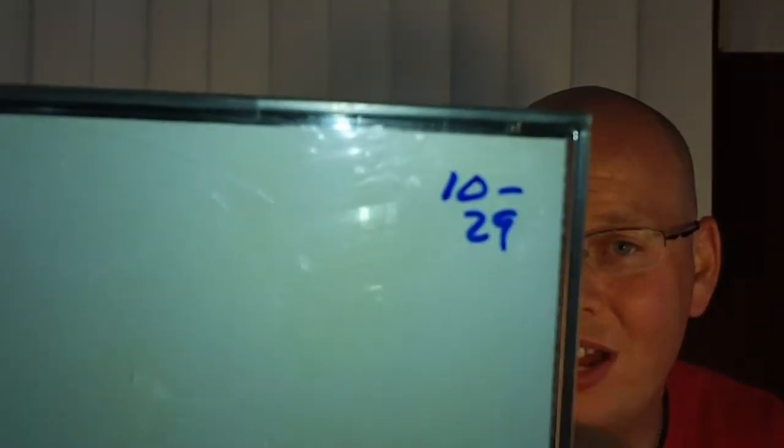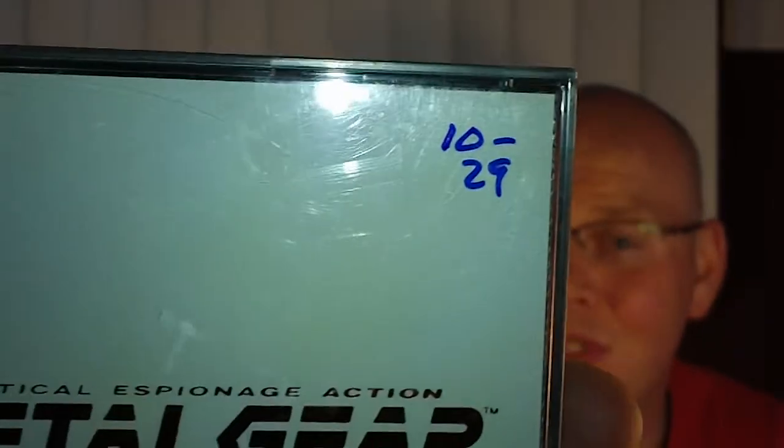The first one we got is Metal Gear Solid. And that's $5 because it's 50% off. And you notice it says week 29. I can't believe I didn't find these at the Goodwill last week when I was going there. Because I definitely stopped at this Goodwill specifically like 2 to 3 times a week because it's so close by.